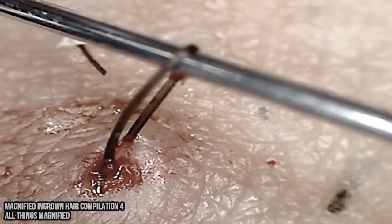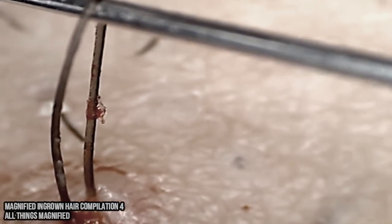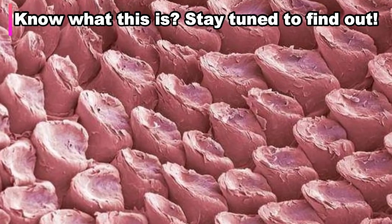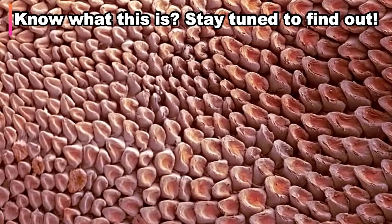It is of ingrown hair at magnification. Can you guess what the third item is? We'll put the answer at the end of the video. Wow.